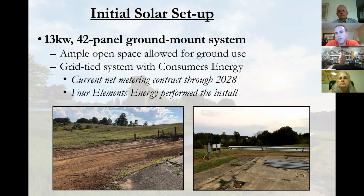And so all those credits build up. And at night and during the times in winter when we're not generating enough, those credits pay our bills. So we've essentially said goodbye to power bills, at least for the first 10 years.